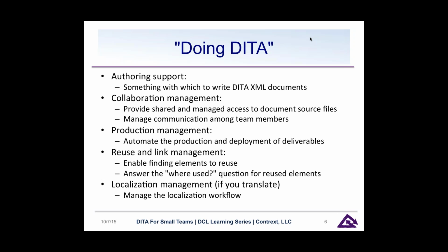Production management. How do you go from your source files to the actual deliverables that you're putting in the hands of your customers? Your HTML files, your EPUBs, your PDFs, your online help, whatever it is. How do you get that?